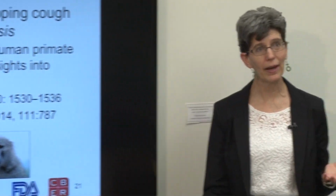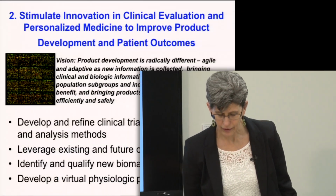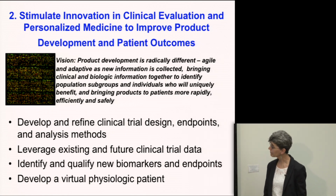And in the same PNAS paper, he shows that these animals are able to transmit the bacteria and have it cause disease. So even though these animals don't get disease themselves, they're propagating it, basically like a silent carrier, like Typhoid Mary. So this is very important because this provides insights into how to develop potentially a new vaccine that could address the problems that we're facing.